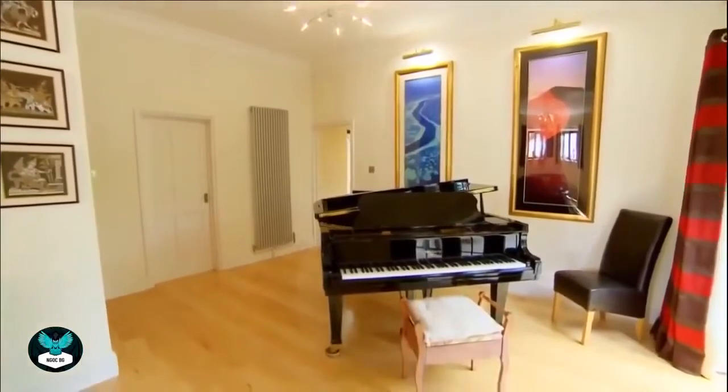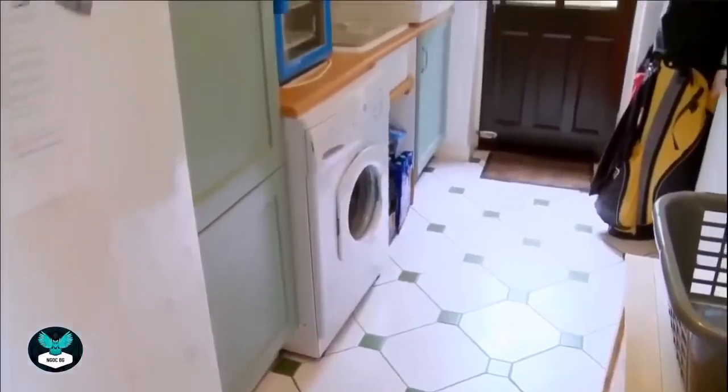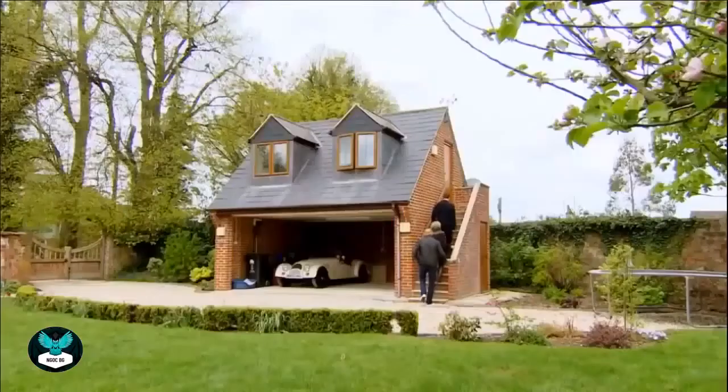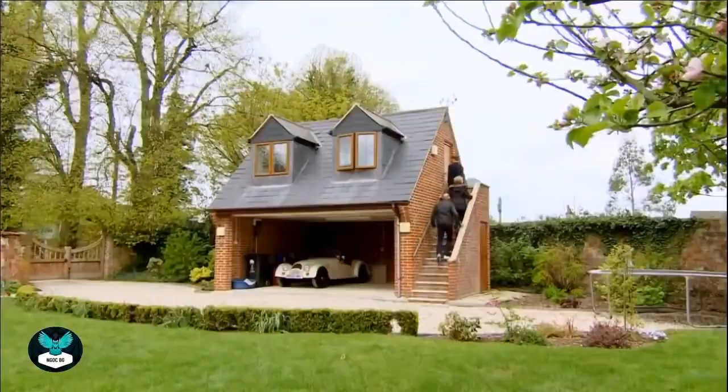This property offers an array of light living areas that they can adapt to suit their lifestyle with the dogs, who can dry off their paws in the adjacent utility room, something Sarah really wanted. The double garage block outside addresses Ray's request for more space.